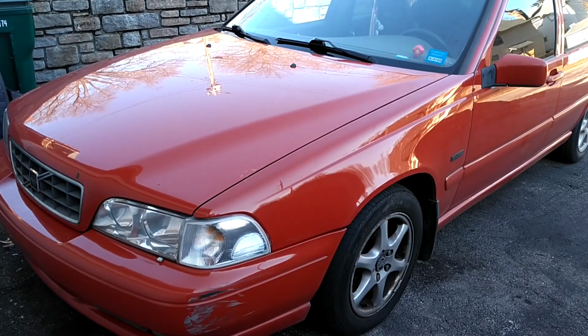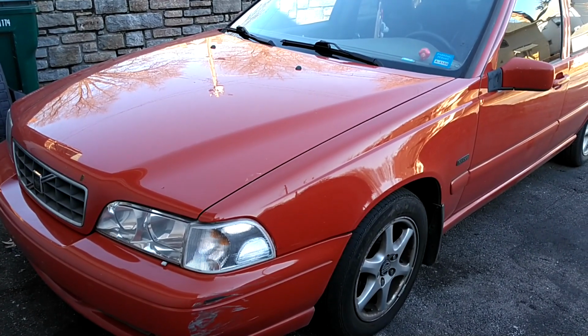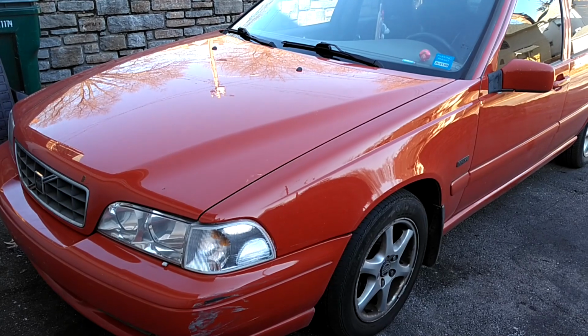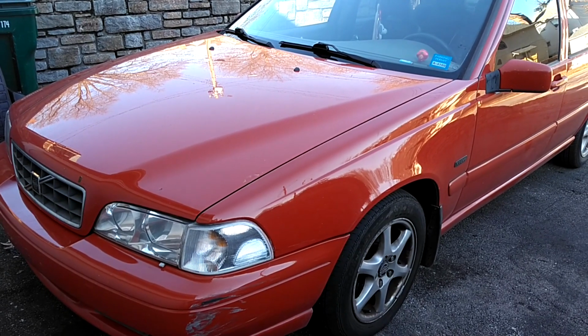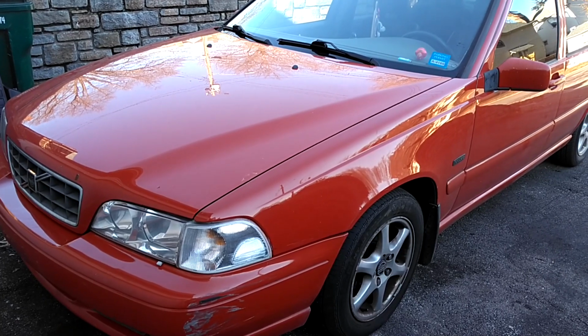Again, can't stress the importance enough. Keep your oil level good. Keep your coolant level good. These cars, when maintained and repaired and serviced, can last 500,000 miles.